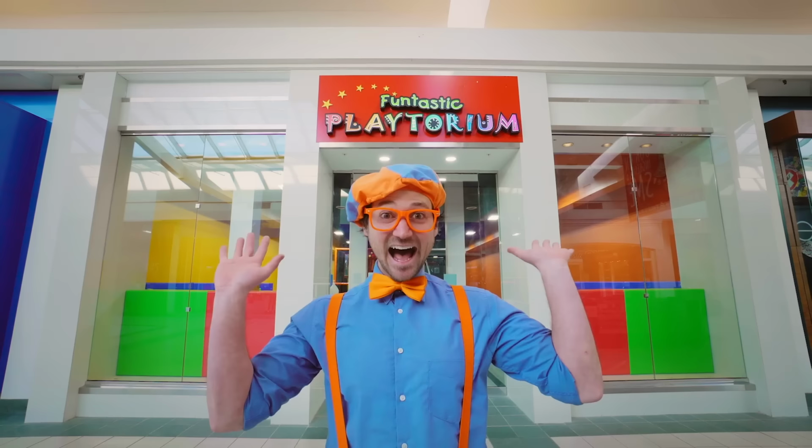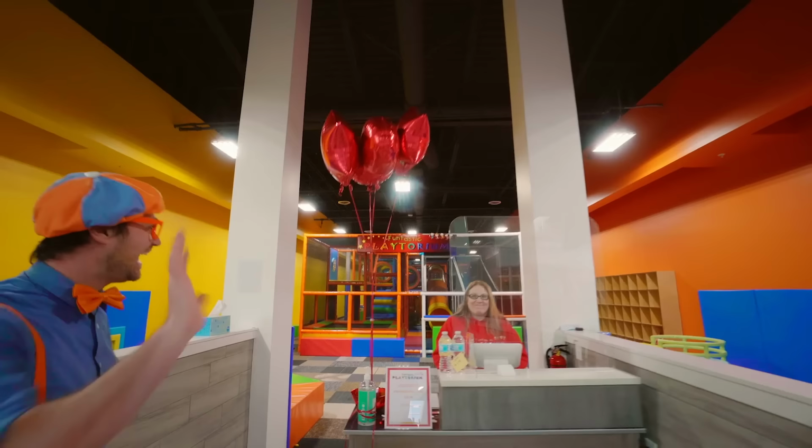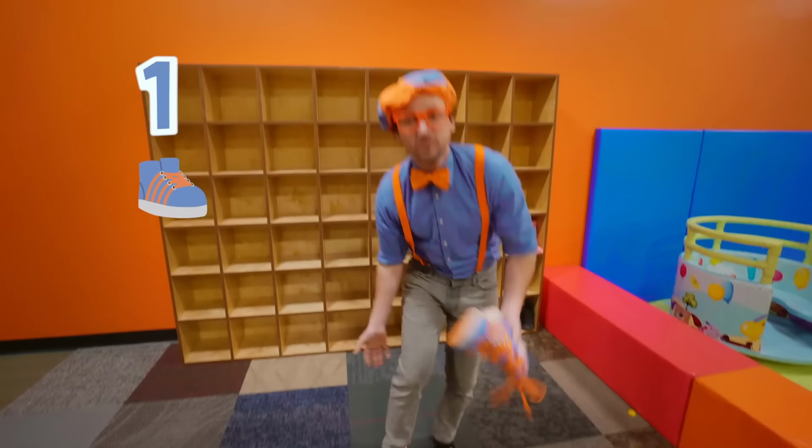Hello, hey, it's me, Blippi. And look at where we're at. Yeah, we're at the Fantastic Playtorium in the Tacoma Mall in Washington. Let's go! Wow! Hey! Hope we have fun. Yeah, let's go! First thing we have to do is take off our shoes. One shoe. Two shoes.